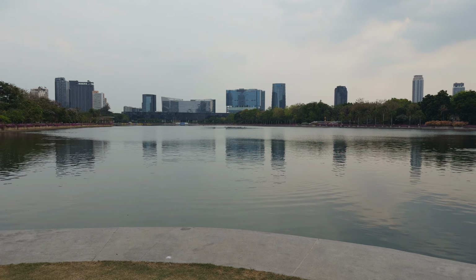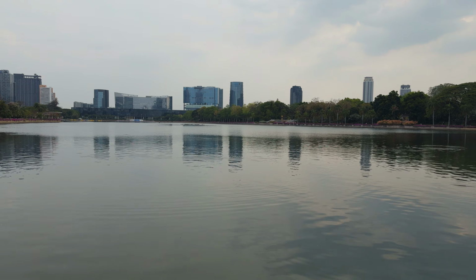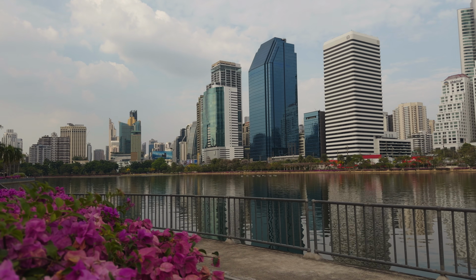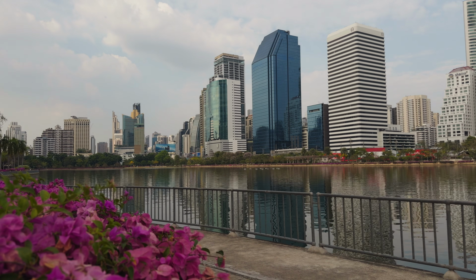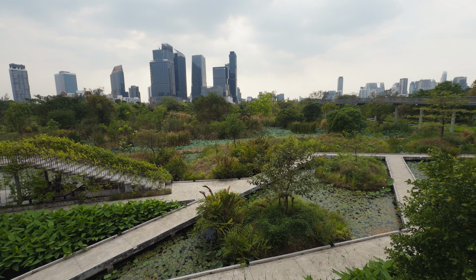It reminds me a little bit, not that I've been, but from photos and TV, of Central Park, especially when you're at the other end and you see down. But the best thing about it is not this bit. The best thing about it is the forest park over there. So I'm going to show you that.